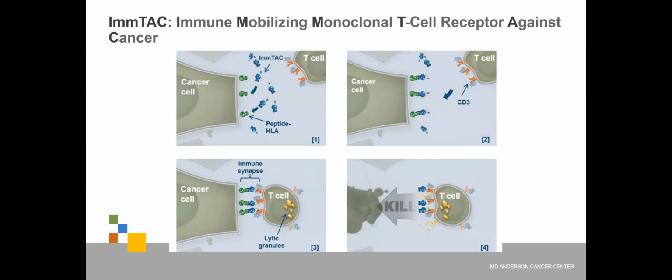Another study that has completed enrollment involves the use of ImmTACs. ImmTACs are immune mobilizing monoclonal T-cell receptors against cancer. ImmTACs can be made against a number of tumor proteins. They are bispecific in that one end recognizes the tumor molecule, the other end recognizes T cells, essentially magnetizing T cells over to the tumor environment.